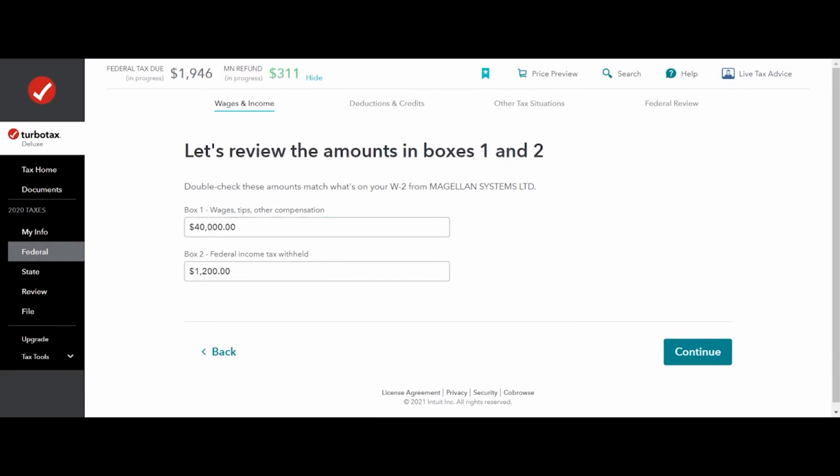Okay, so we're going to review it. They're going to go through each and every box, and you can see what's really cool is up here. It's showing you exactly what you owe so far, and this is going to change. So there are 2 refunds for me so far. Well, it's not a refund. I owe taxes at this point in time. Federal taxes due 1,946. Minnesota refund 311.